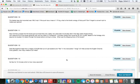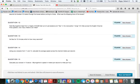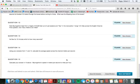And then last but not least, using your answers from 12 and 13, I should have said. So I have to change question 14 to say 12 and 13. Now from 14, what was Baumgartner's speed in meters per second? Now convert that to miles per hour.